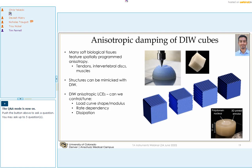So the things we know are that LCEs are very soft, and that we can program in anisotropy, especially using our 3D printer, our direct ink writing 3D printer. That's in contrast to what Nick was talking about with the DLP printing, where we can achieve really high resolution and really intricate lattice structures, but we have no anisotropy unless you design it with the lattice structure.